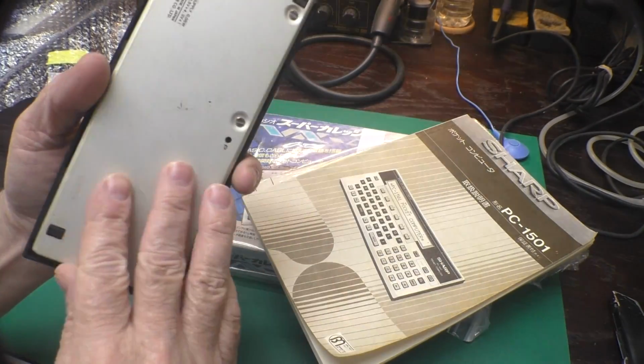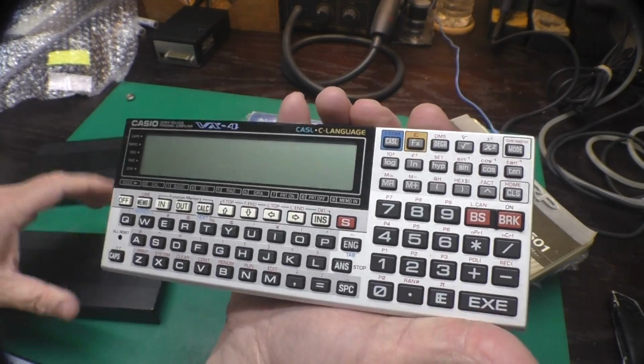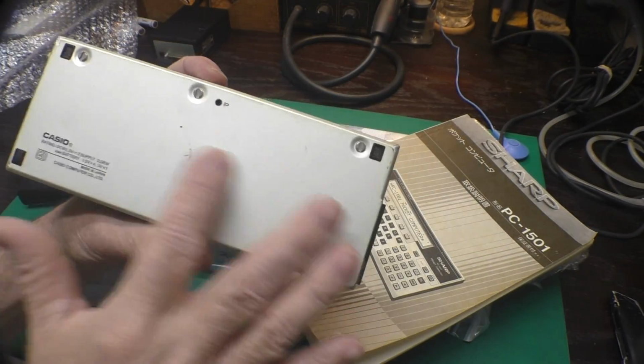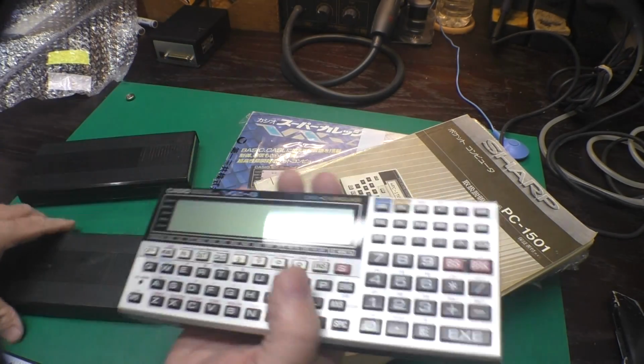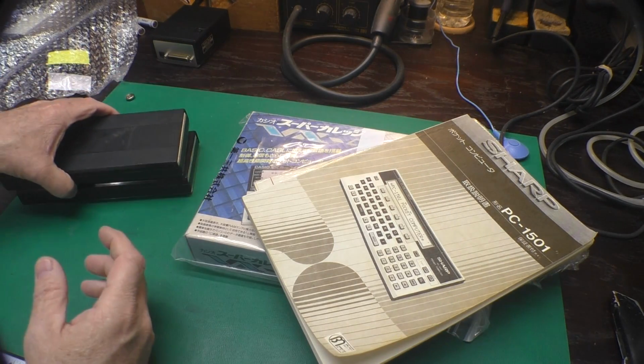So these outer coverings are a little dirty. Oh my, that one's a little stiff. But there we go. The fronts are really nice. The backs have just a few scratches. So these should be fun for tinkering with.